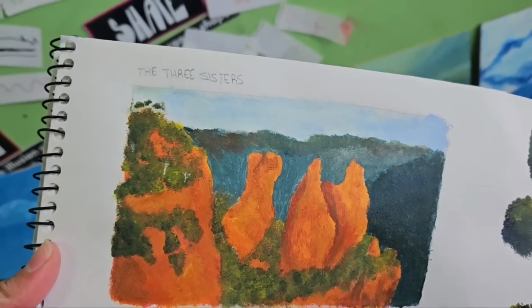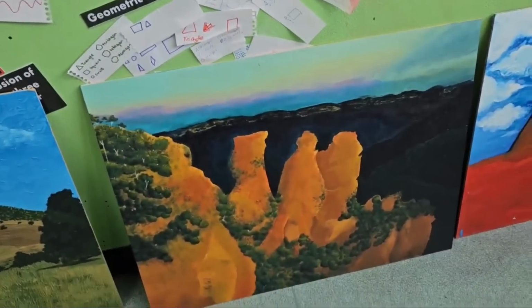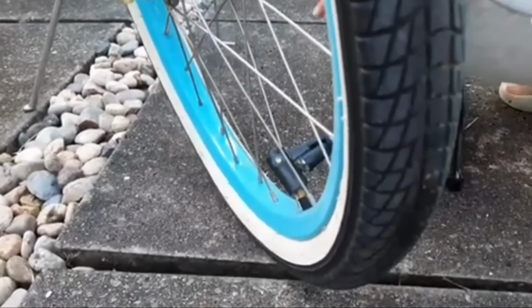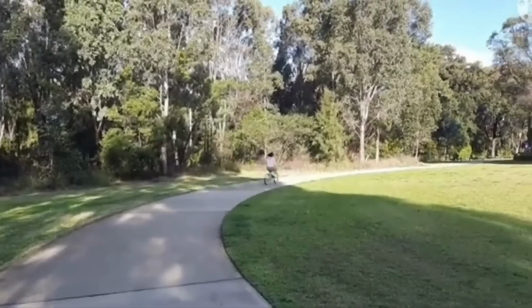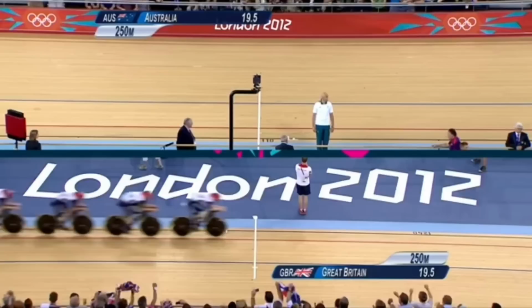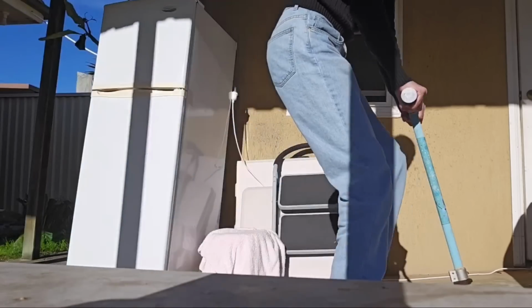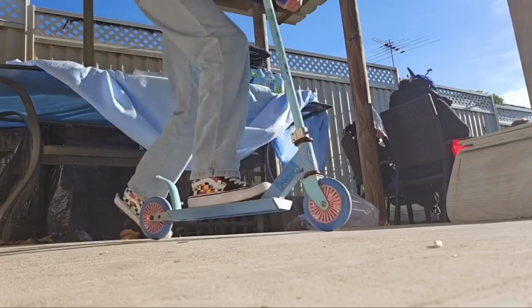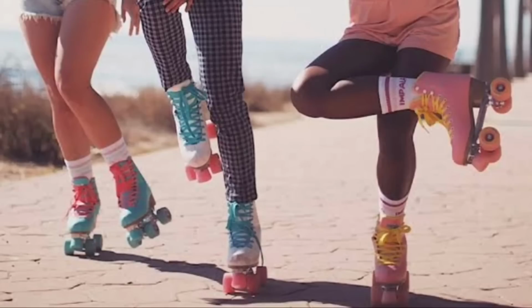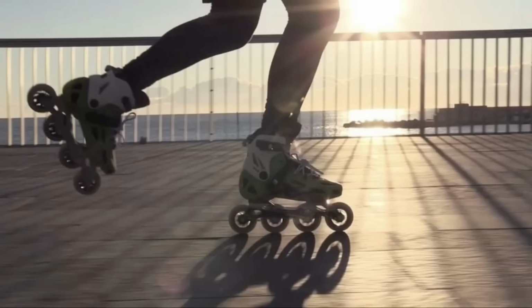If you did everything on this list, you've been sitting down for quite a while, so it's time to get up and be active. Learn how to ride a bike. It will most literally be life-changing. Maybe even learn how to cycle professionally and end up in the Olympics one day. Get on a scooter again and help repopularize them because I haven't been seeing many scooters around lately. Become a skater girl or guy and get yourself a pair of roller skates, rollerblades, or a skateboard.